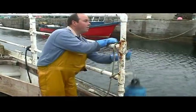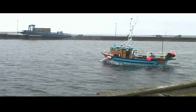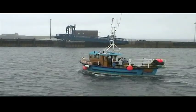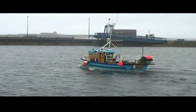All ships, all stations, this is Orkney Harbour Radio. Here's a local weather forecast for Scapa Flow, the Pentland Firth, the Orkney coastal waters.